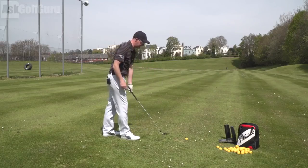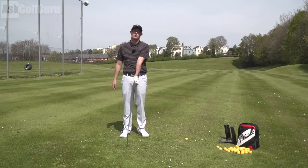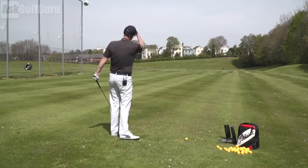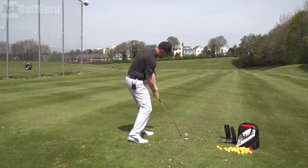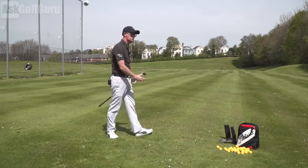Think about this. Let's pretend I've got what we call a strong grip. So I see a good 3 to nearly 4 knuckles on my left hand. So it's too far turned over in some people's minds. But I fade the ball. So I hit shots with this strong grip, but I still cut the ball, which is common. I see lots of golfers fading the ball with what is called a strong grip.